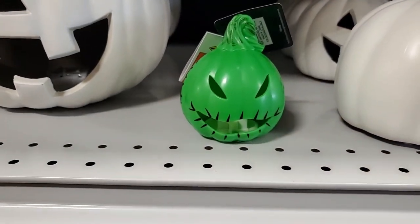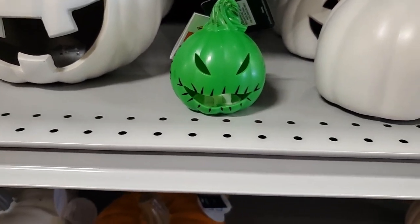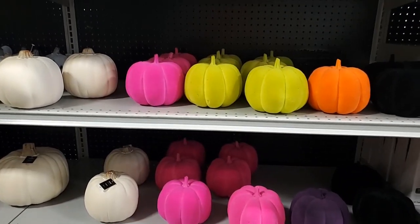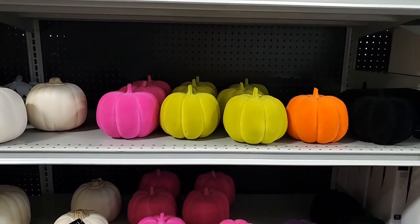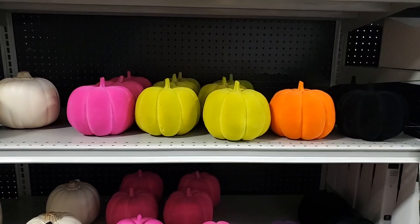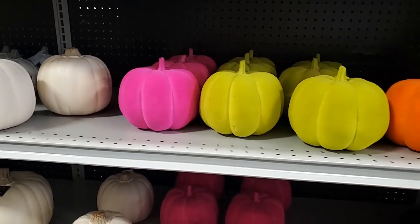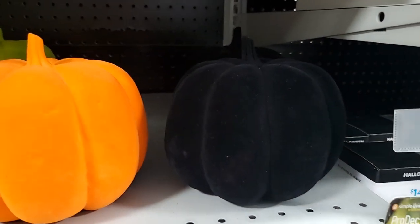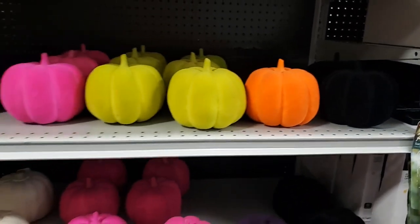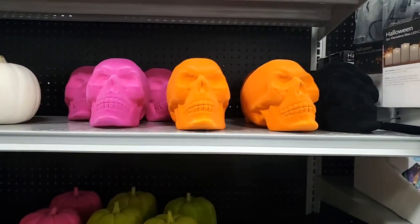It's a teeny weeny Oogie Boogie. Isn't his name Oogie Boogie? $3.99, he lights up. The flocked things have been in for years now. I've seen cats, bunnies, you name it, we've seen it. And I am loving these neon flocked pumpkins. I love the pink, the green, the orange. There's a black, it's so hard to see it. Those are $4.99. I just think they're so cute and cheerful. And then you have skulls.